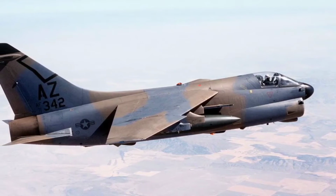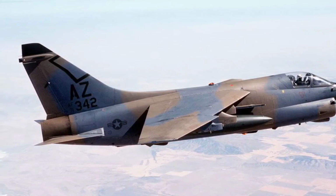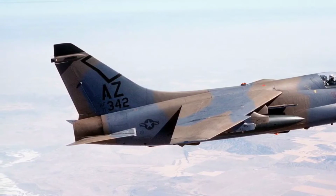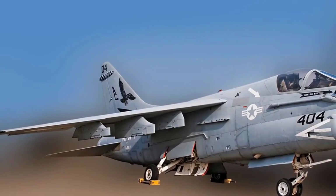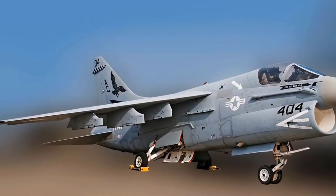Initially, 2 20mm Colt Mk 12 cannons were fitted for close-in work, and 250 rounds were afforded per gun installation. A later mark introduced a single 20mm rotary gun with 1,030 rounds carried.